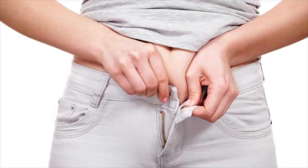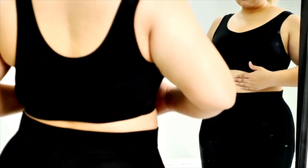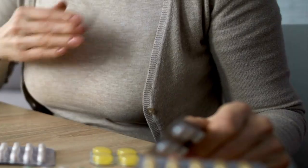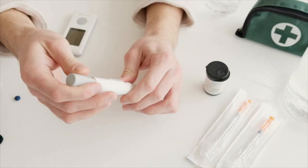Okay, I think I'm safe to say that losing belly fat is a common goal for many people. Not only can excess belly fat impact the ability to perform daily tasks, but it is also associated with many health problems such as heart disease and diabetes. But what is the best exercise when it comes to burning belly fat for all age groups?